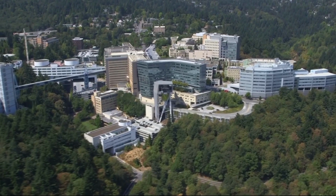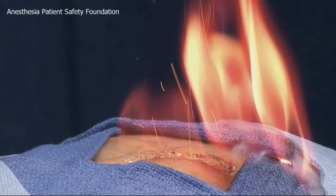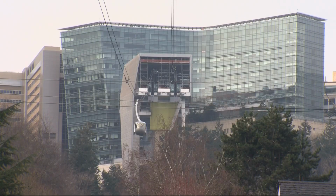KGW has learned a patient was injured on the operating table at OHSU after a fire started while surgeons were using a cauterizing tool around flammable high-flow oxygen. The hospital acknowledged the dangerous situation this week after we started asking questions. The fire happened in December.